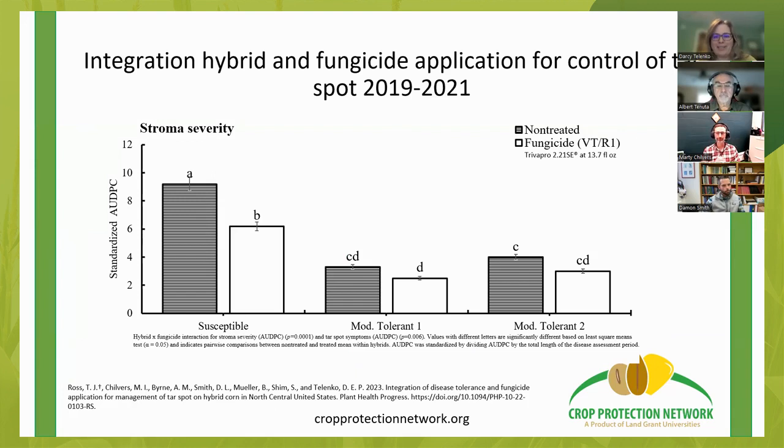Back to you, Darcy. I think we're going to continue on with our continued research on the importance of selecting hybrids, which I think is what we really need to look at in the future. So here in Indiana, we've run some hybrid by fungicide trials looking for management of tar spot. This is a combination of data from 2019 to 2021, when we had good disease pressure in our location. We tried to identify some moderately resistant hybrids, which I've labeled here as moderately tolerant, and then compared them to our susceptible. We wanted to see if we layered in a fungicide, do those resistant lines provide enough disease reduction that it does not require a fungicide application? That was kind of the question.